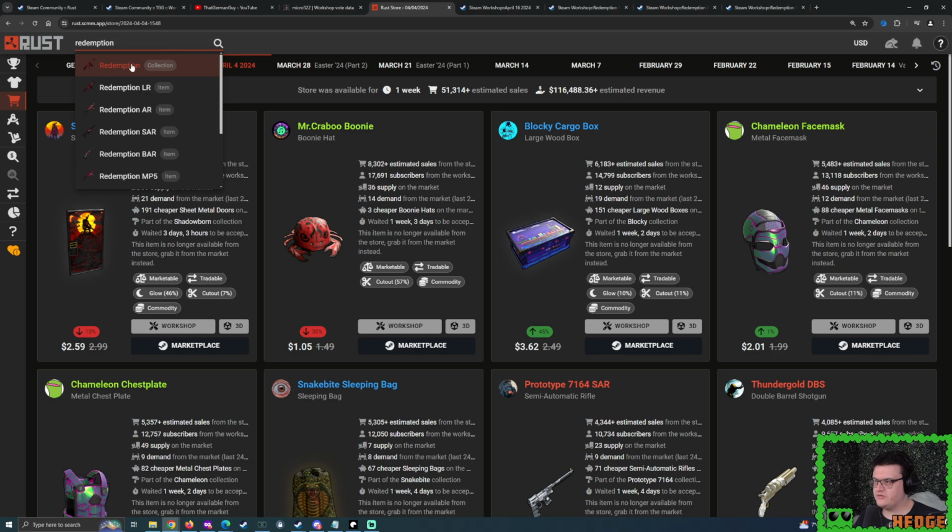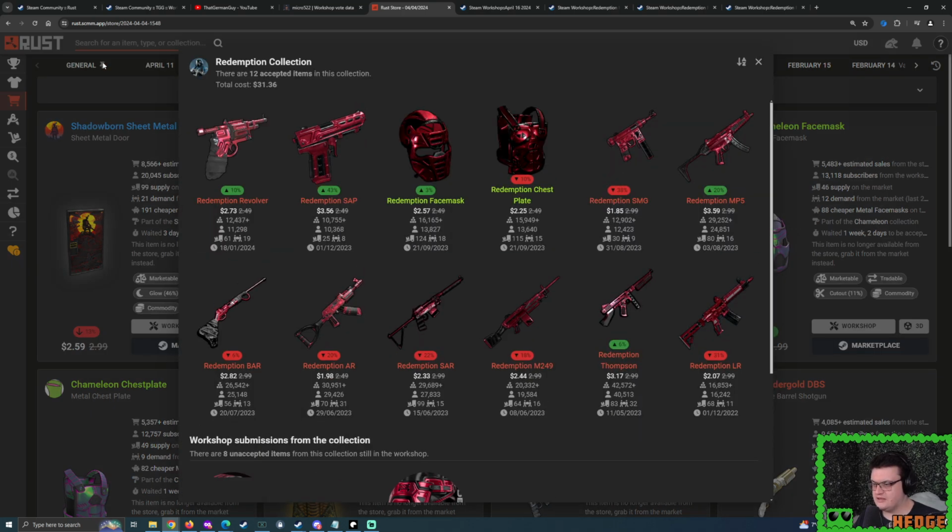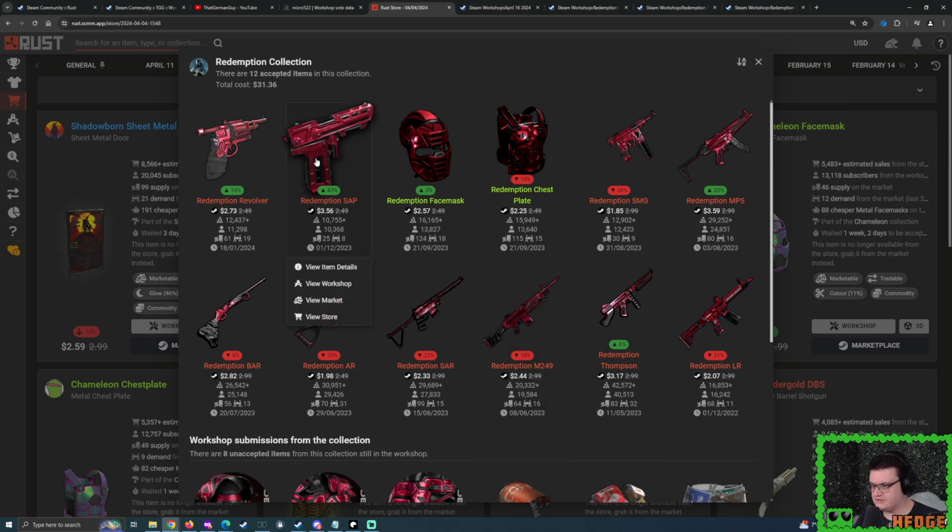Slanosta took a break from Redemption. Every now and then he put another skin out. We had the likes of the SAP skin, doing very nicely at the moment. We had the Revolver, doing very nicely at the moment. Now, initially, after a very long time, these ended up suffering a fair bit. These went down pretty cheap in price.